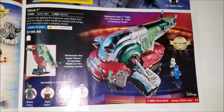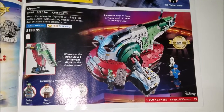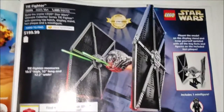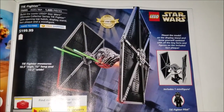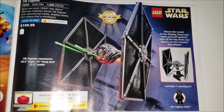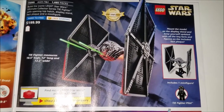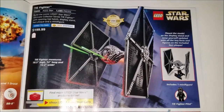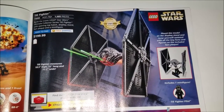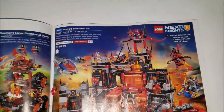Here's your Slave One. I think this is a big seller. A lot of people have always wanted a UCS set of the Slave One. The TIE Fighter, the best UCS set on the market right now. You know what is missing is the Sandcrawler. I don't see the Sandcrawler in here, which might just be an oversight, or maybe it's on its way out. I don't know. Get the TIE Fighter, though.